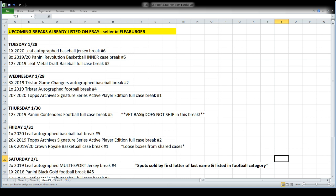First 2020 baseball product that's going to hit the market will be Wednesday night. On Thursday, we're going to open another case of Contenders football. Veteran base does not ship in that particular break.